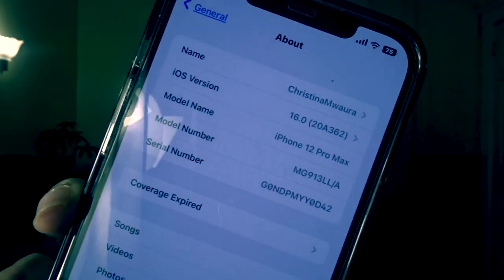Yes, y'all, so I have an iPhone 12 Pro Max, as y'all can see. And before I show y'all what's on my phone, I'm gonna show y'all what's physically on my phone and then what's electronically on my phone.